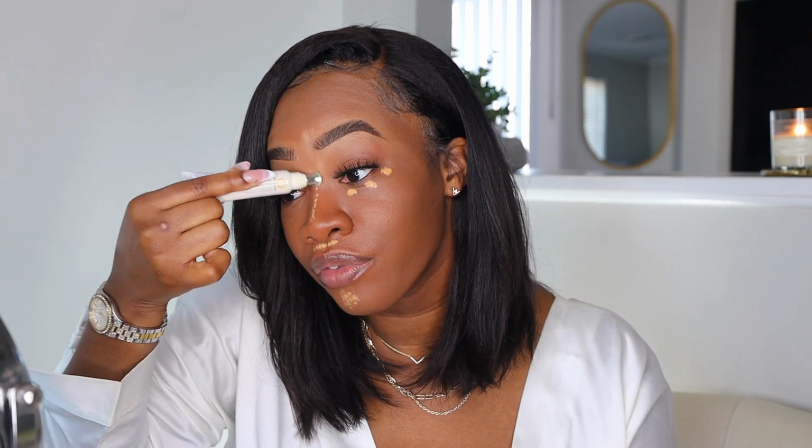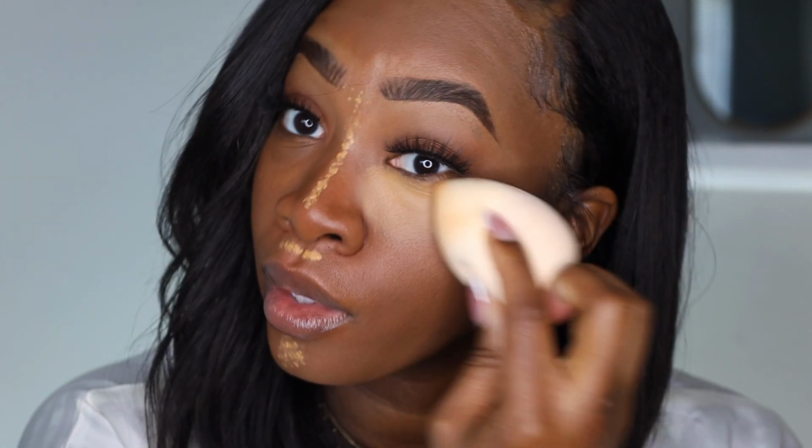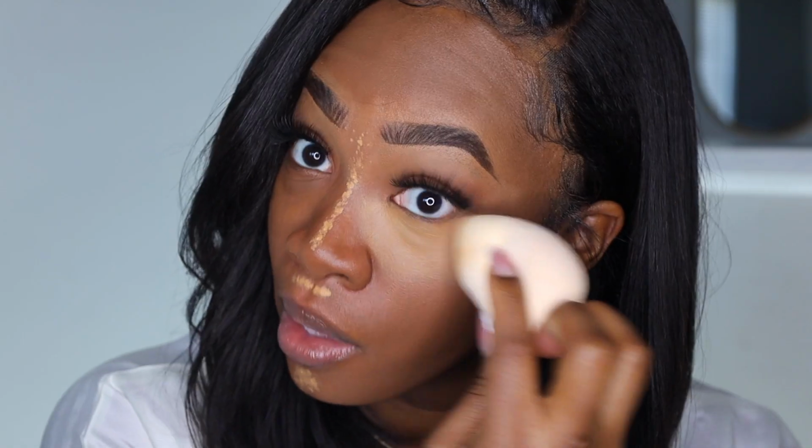I don't need so much because of how full coverage it is. And I'm gonna leave this side blank just so you guys can kind of see how it makes a blurring effect that gives us that soft look. I'm gonna be using the Remix Complexion Sponge, which I absolutely love, to blend this out.